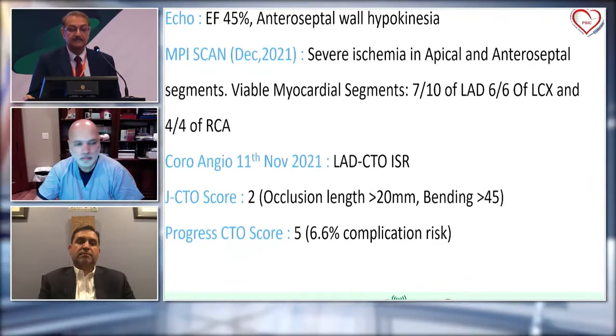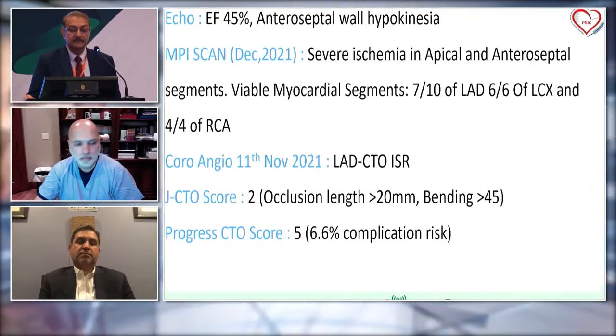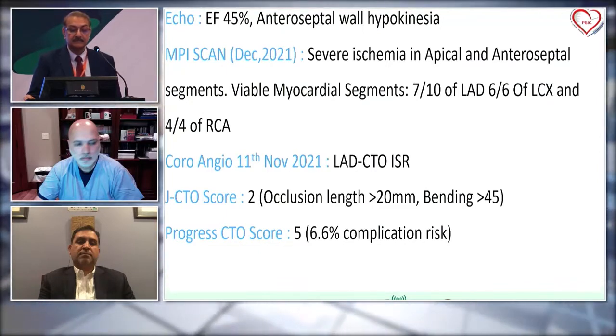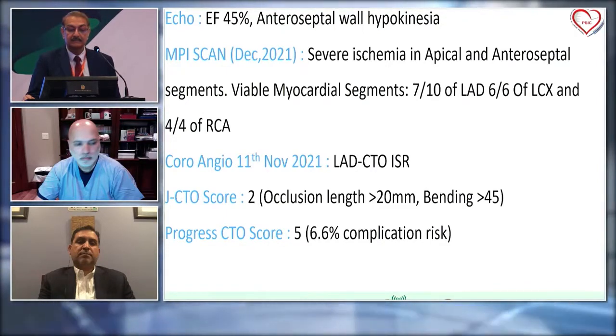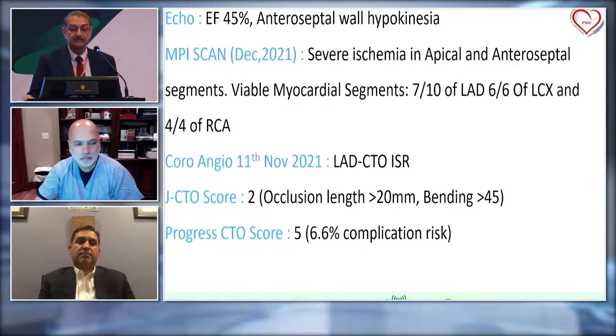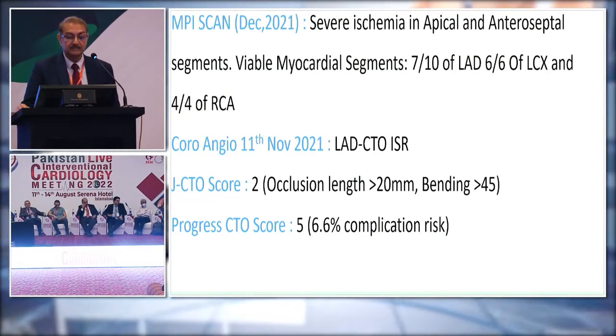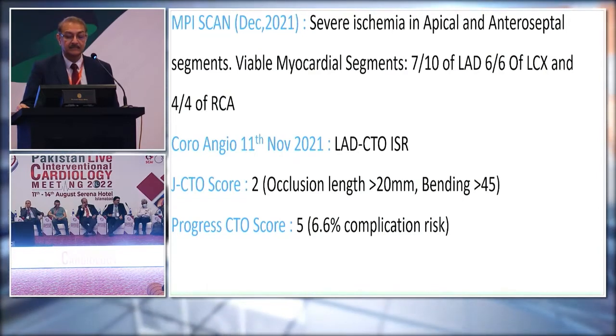His ejection fraction is 35% with some anteroseptal wall hypokinesia. The segments are viable in the LAD, the circumflex and the RCA. So we did perform an angiogram, and the case is on the table. We've just taken the pictures, and we'll let you see the pictures.